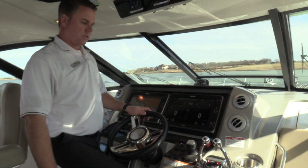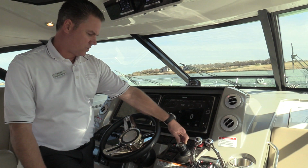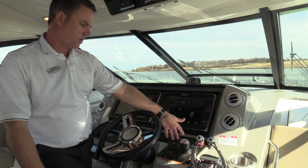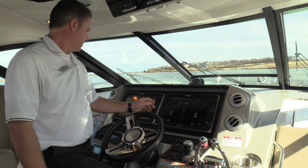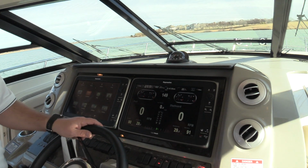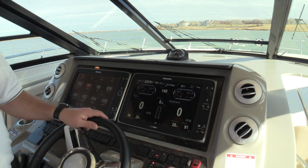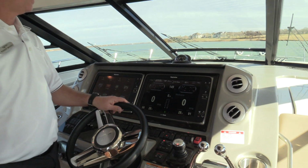With the Cummins engines, this is pod drives. It does have the joystick control. It's got Skyhook on it, autopilot, auto heading, everything you expect on the boat. It does have radar on it too, and GPS mapping. Again, it's only 91 hours on the engines. So this boat has a lot of life left in it.